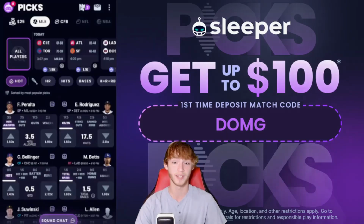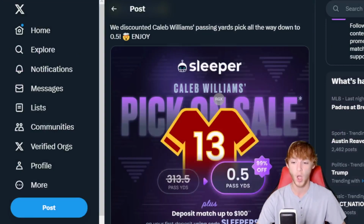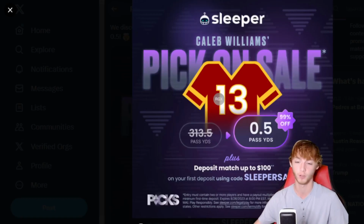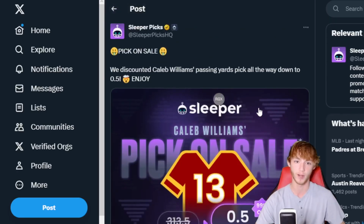Right now is insane on Sleeper because we have a free square today. We have Caleb Williams at half a passing yard with the college football season being back. As you can see right here on Sleeper, they discount him all the way down to half a passing yard.